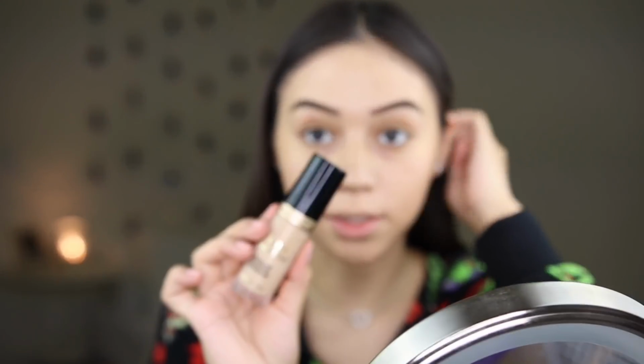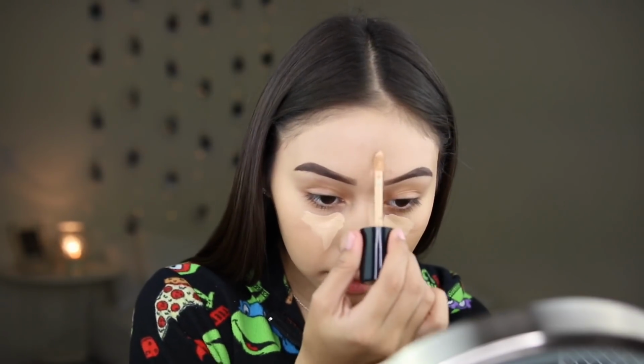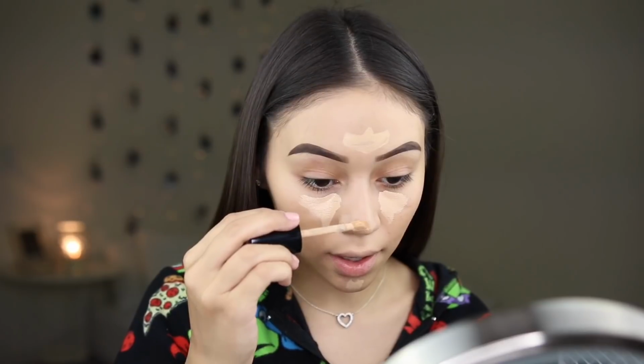So next I'm gonna move on to concealer, and my favorite concealer in the whole entire world is the Too Faced Born This Way concealer. It's really dewy, but it still has good coverage and it doesn't feel super heavy. I used to use a Shape Tape, and I honestly prefer this over the Shape Tape any day, and I'm in the shade Almond.